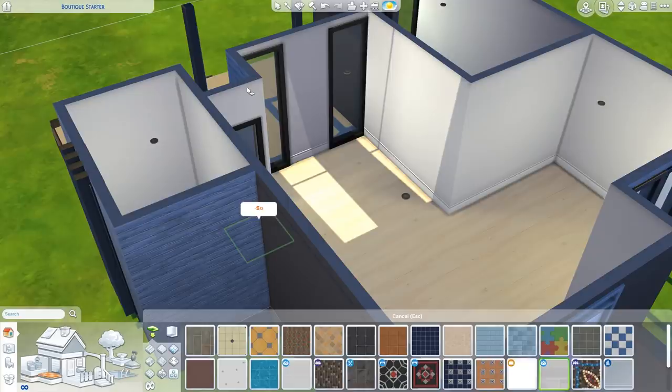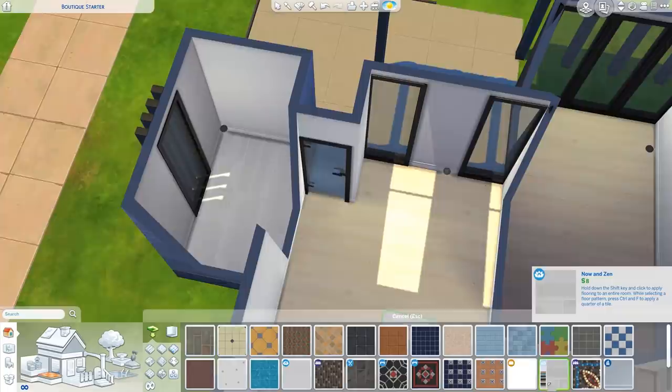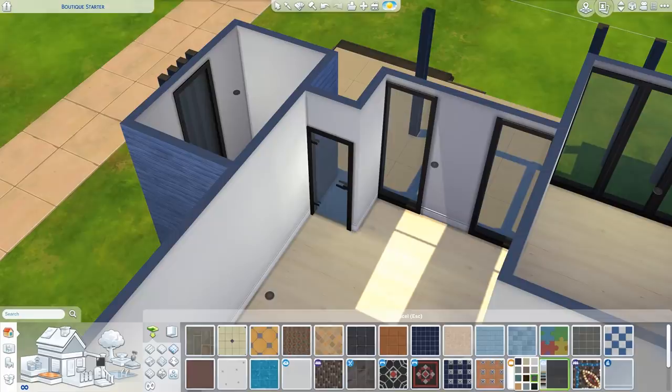Always black frame windows and light flooring and walls. I don't know about those tiles. Normally there might be a darker tile. Slate is very in. It also sort of goes in with the windows and all that.